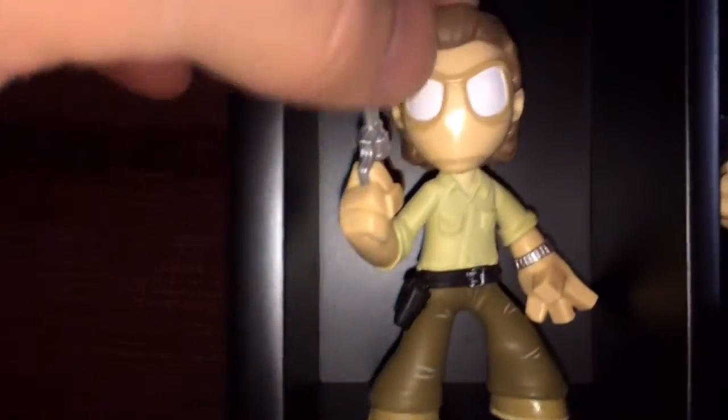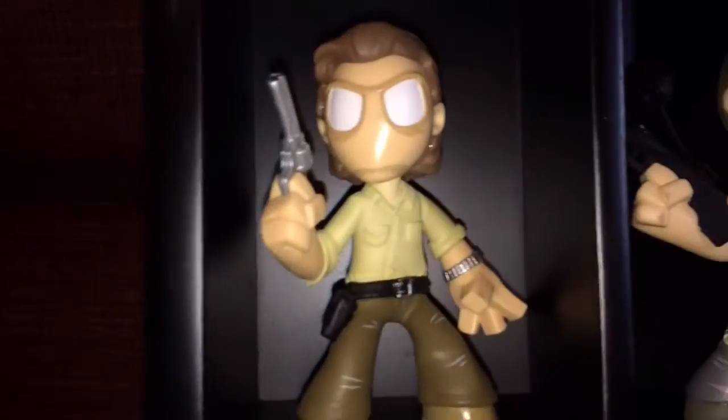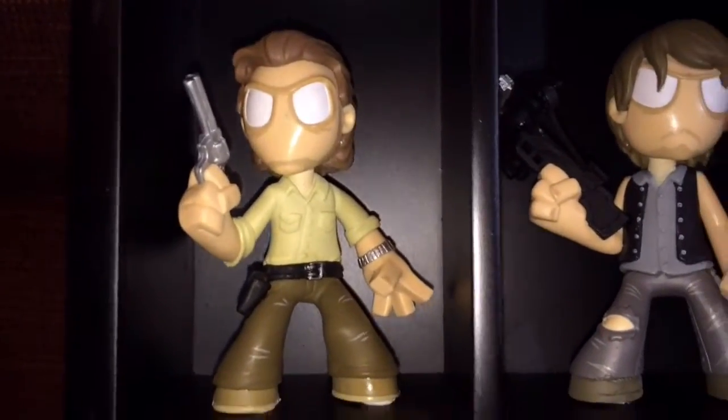Last but not least, actually, you've got two more left. We've got Mr. Rick, the Prison Rick. He's got his prison garb on. He's got his watch, his gun. It's pretty sweet. He is one of 12, I believe. Yep, he's one of 12.